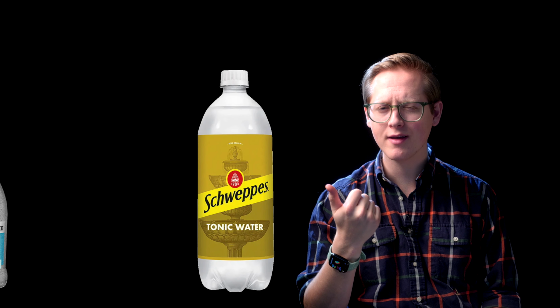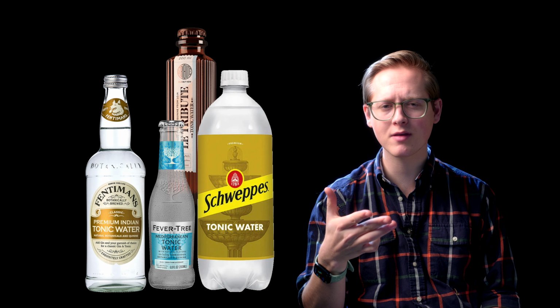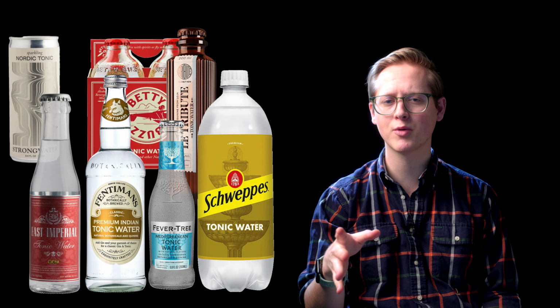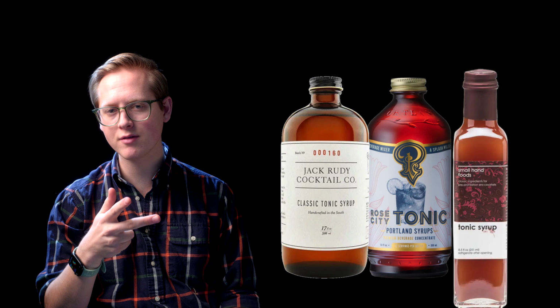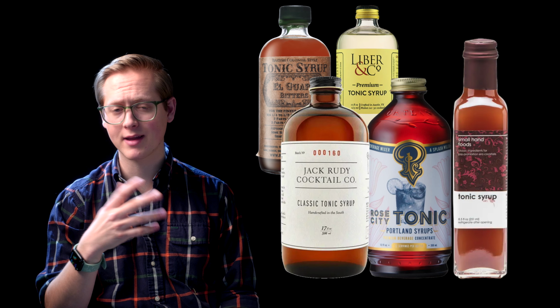But good news for you, there are plenty of other brands out there, including Schweppes, Fever Tree, Fentimans, Le Tribute, East Imperial, Betty Buzz, Strong Water, and so many more. Tonic syrups are also available from brands like Jack Rudy Cocktail Co., Portland Syrups, Small Hand Foods, Libre & Co., El Guapo Bitters, and even SodaStream.